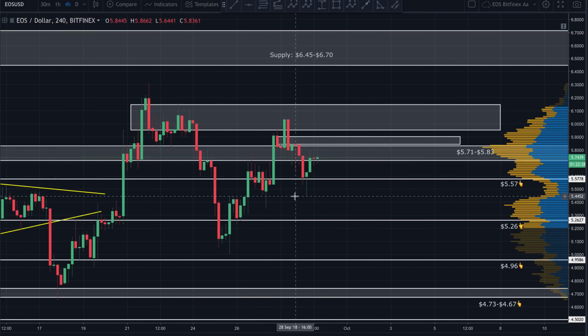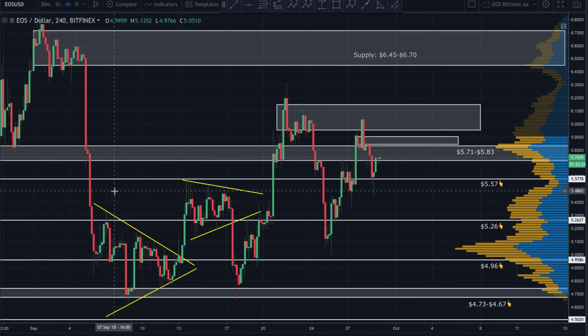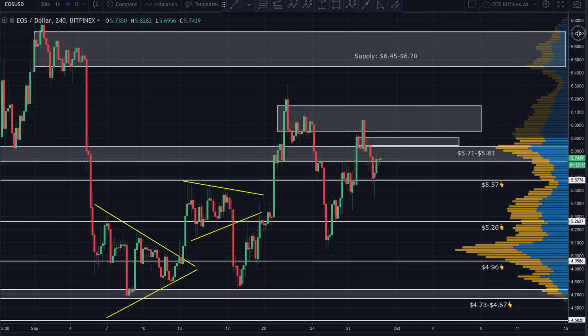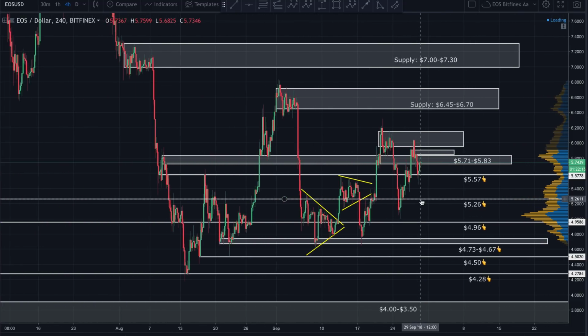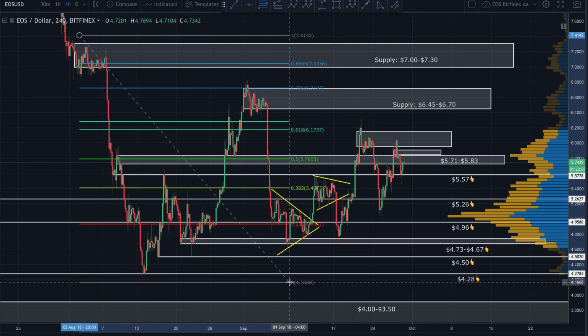Anyway, where was I? I showed you guys this yesterday. The last few times that price has ended up retracing, starting all the way back to August the 8th, it's retraced to the 786. So price came down, came back up. Again, I showed you guys this last time. Price came down, came back up. Where did it hit? Right inside the 786 fib.